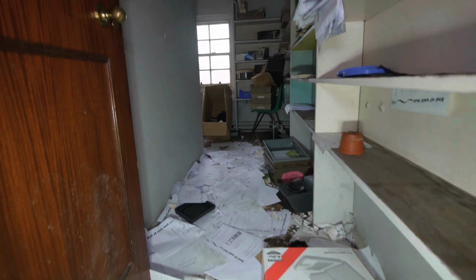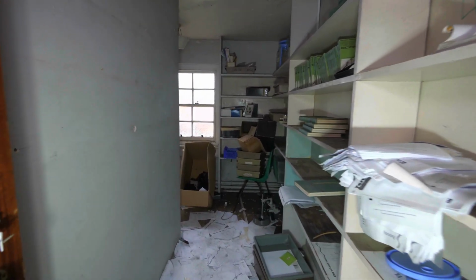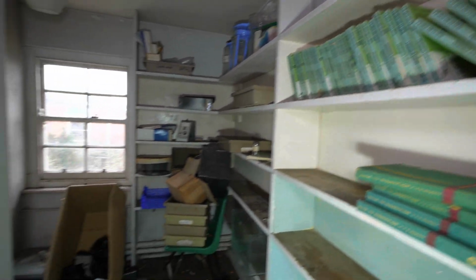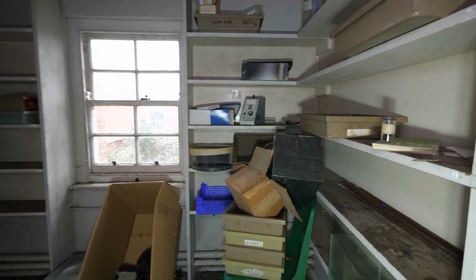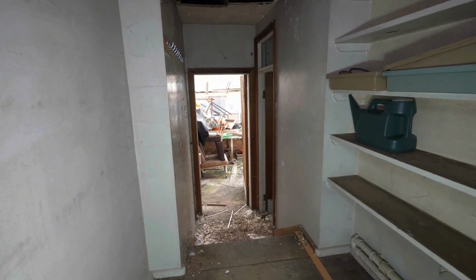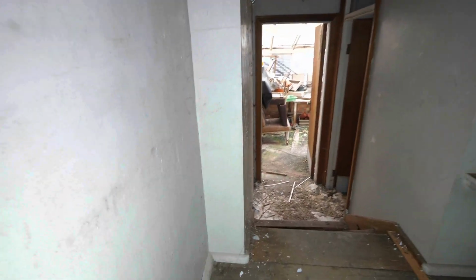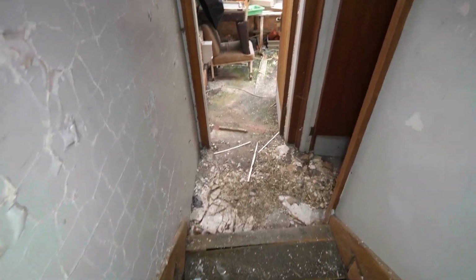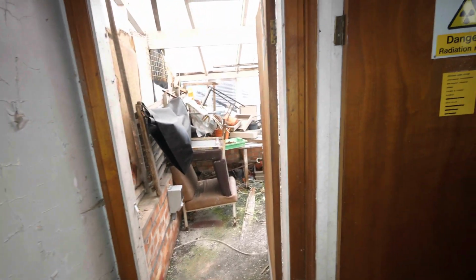Let's start by going in here. This looks to be, again, a storeroom. All the different books are lined up. Oh wow, this is a really old part. Be careful underfoot. The stairs are gone. See if we can get down without hurting ourselves. It's like an old greenhouse.